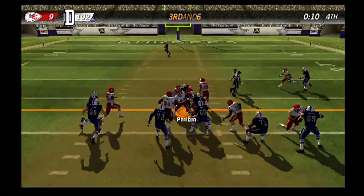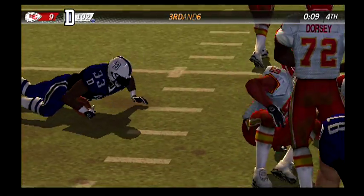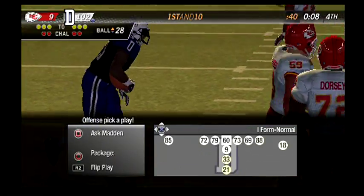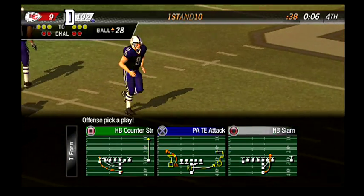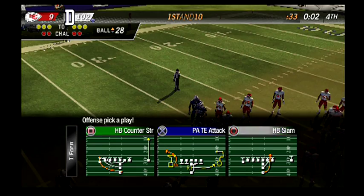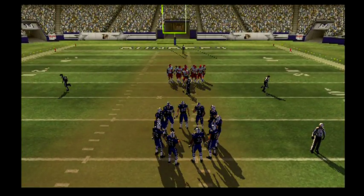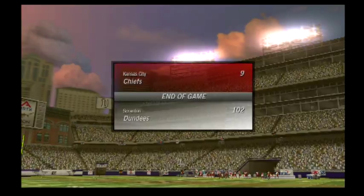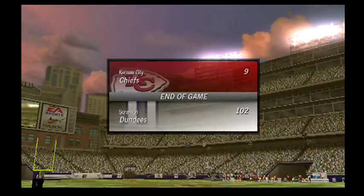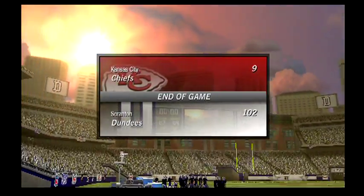He tucks it away. Flowers is there for the tackle at the 28. You don't see a fullback make those kinds of runs very often. Hey, when you talk about a fullback, you're usually talking about his lead blocking. This guy showed that he can pick up yardage just as good as he can block. Not much of a contest. One team pouring it on for a big margin of victory. 102, the Chiefs, 9.